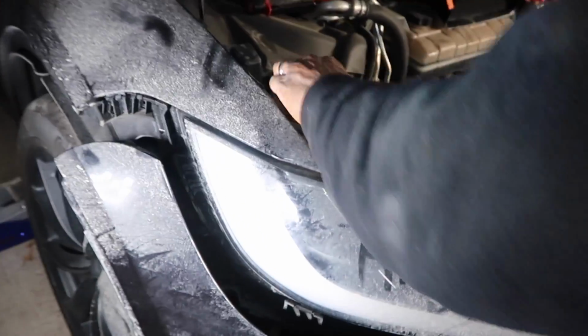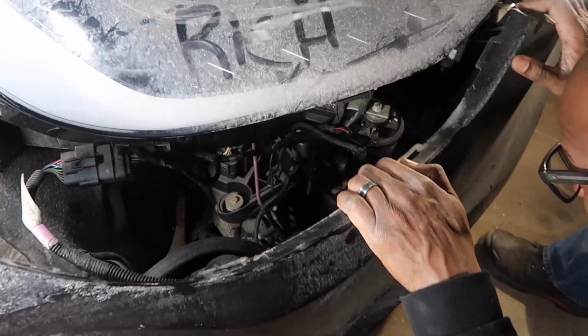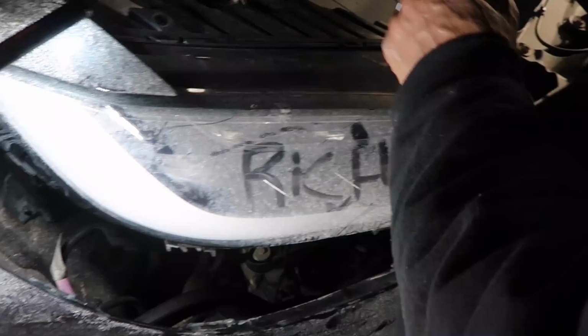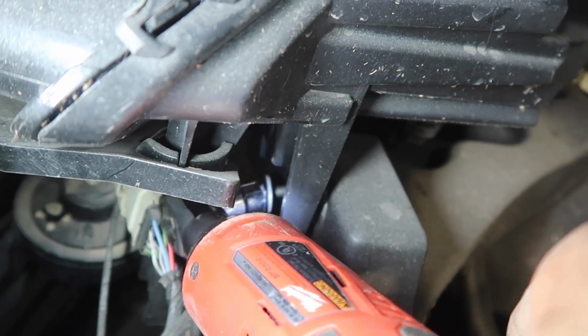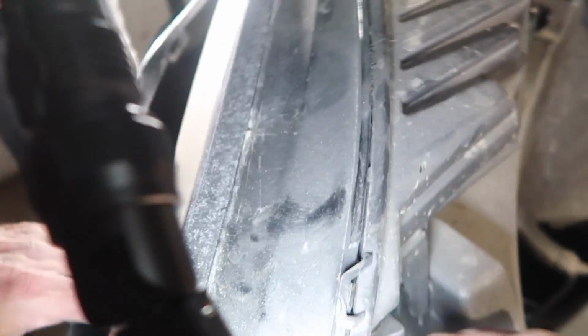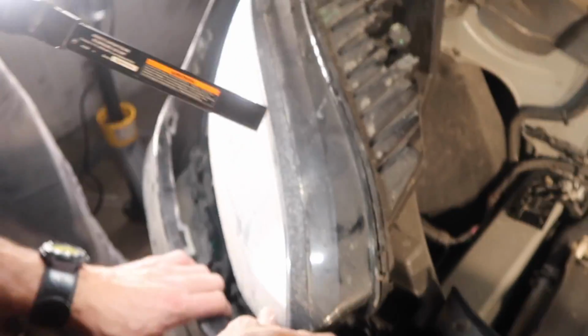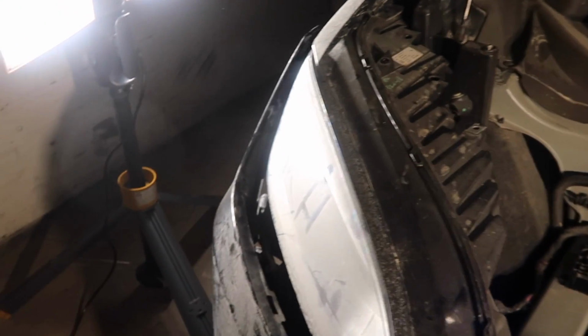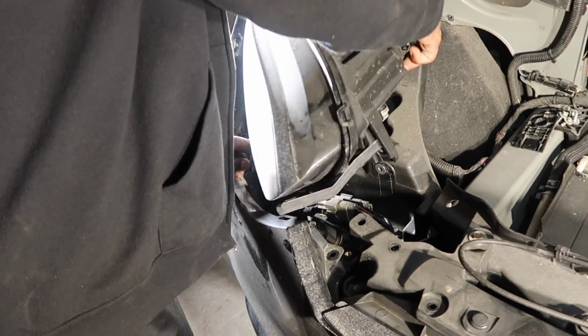Oh, there's another one. Damn it. Right here, 10. Like never stops in this car. Like 427 tens you gotta take out first. Don't drop. Gotcha. Okay. Oh, you hold up, pull it. There you go.